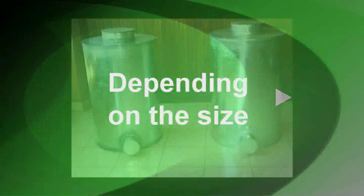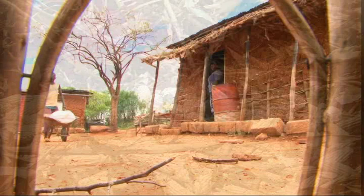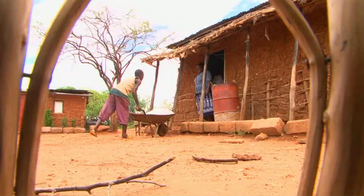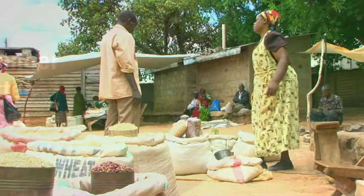So we're training artisans in areas where we are targeting the project. And so we're trying to target areas where farmers have a surplus. They must have grains to store. So we're looking at areas where farmers are producing more than they need. And the idea is farmers can harvest their grain, store the grain, and be more food secure. Because at harvest time, the prices are so low, we expect if farmers store their grain a bit, they can be able to sell when the prices have increased.